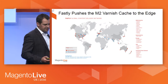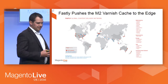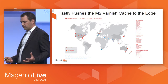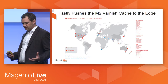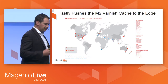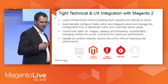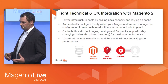So this is really exciting, and again, this is included in the price. Based on the underlying server configuration you have, we give a very generous allowance of CDN bandwidth, all inclusive in the price, and we also provide DDoS protection as part of the Fastly offering. So we're protecting you against those denial of service attacks through the Magento Cloud. So, there's a tight technical and UX integration with Magento 2 through Fastly.